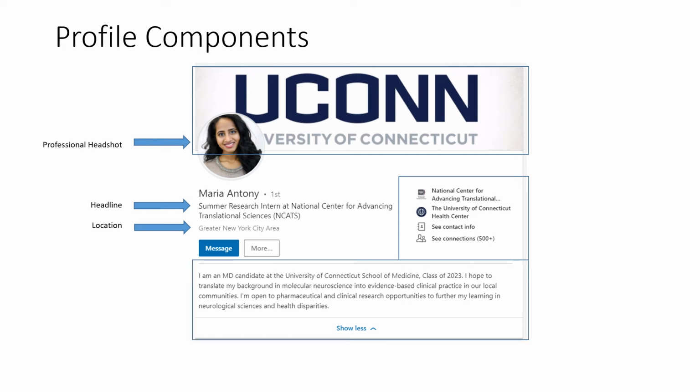Next is your summary. This is an online version of an elevator pitch. You get the chance to highlight background, skills, interests, and future goals, and it can be written in first or third person. You can indicate in here, though, your intentions, whereas before in the headline you could not as much.